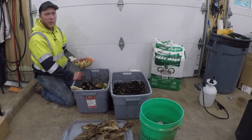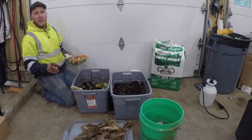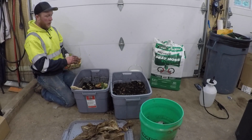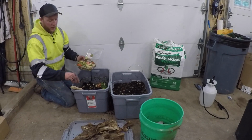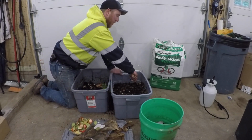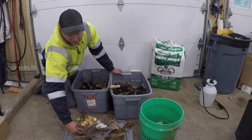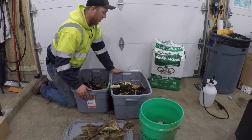One of the reasons why you want to bury it is because otherwise flies and gnats and stuff from outside will be attracted to it if they get that smell, especially with fruit like this. So they'll be attracted to it, and then you'll have things other than worms in your bin. With it being in my basement, I really don't want that to happen. So we'll dump the rest of that in there.